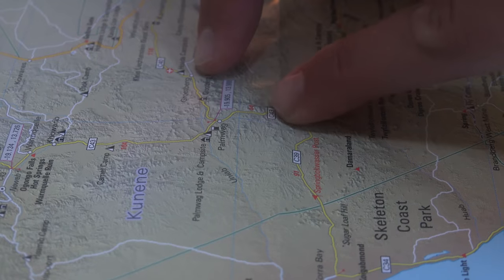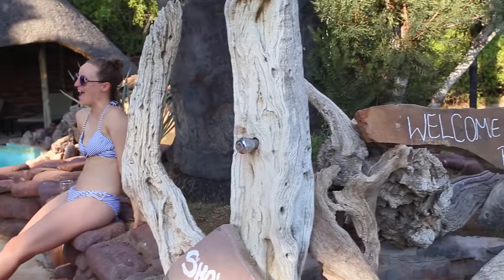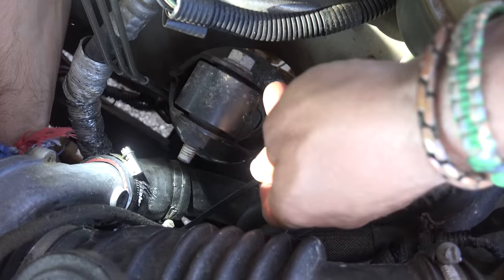Previously on Delos, we had an amazing camping trip in the Namibian desert, took advantage of the fancy campsites, saw some wildlife, and fixed engine problems in the middle of nowhere.